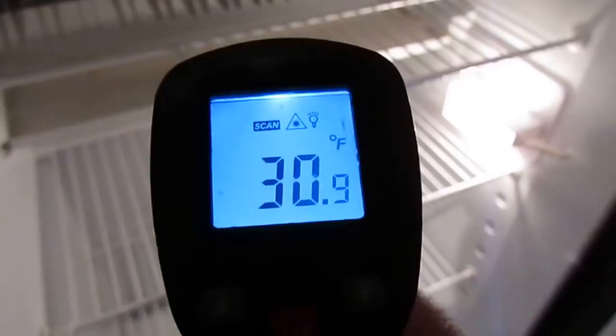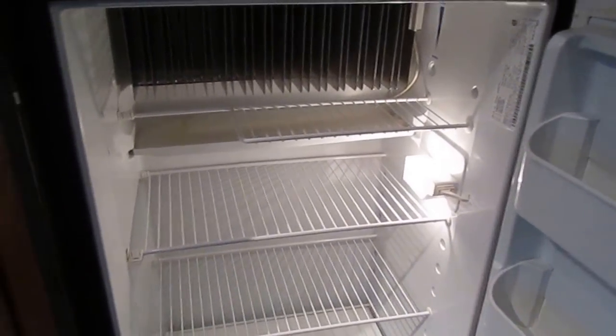But y'all thought I forgot about this thing, didn't you? Because I hadn't been using it much. -5 degrees in the freezer. And, well, if I get the light to work. Of course, I've got it turned up all the way, but 31 degrees in the fridge. Obviously, that works.